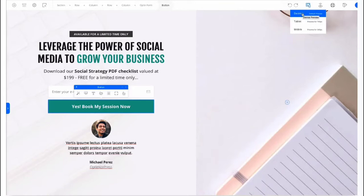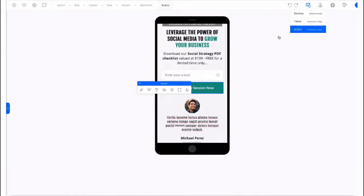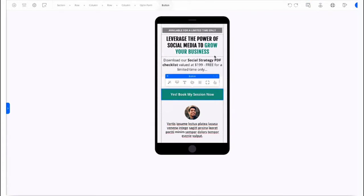So if I'm currently in desktop mode, if I click on tablet, you'll see how your page looks on tablet. And then if I click on mobile, we can see what it looks like on mobile as well. But we can also affect changes on mobile. So I can remove some of these elements, or I can reduce the size of the text, or even delete some of the elements that are there for mobile viewing. So if you have on desktop a long page with lots of elements on, that might not work too well on a mobile device if someone's trying to view it on their phone. So you want to simplify that page down, and that will increase your conversions because your page will be easier to read and it will be clearer for people the action that they want to take.